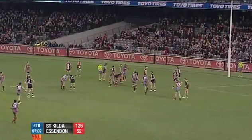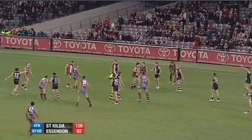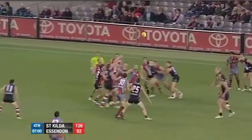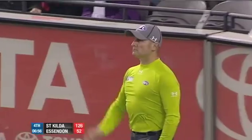45,838 here at Etihad Stadium tonight to see this massive win. A lot of Bomber fans. The Bomber fans are right up and running as well. But you get the double win. They make a fair bit of money tonight, the Saints, and you get a massive 4-point victory. Yes, almost 46,000 here tonight. That'll be a good win for them.